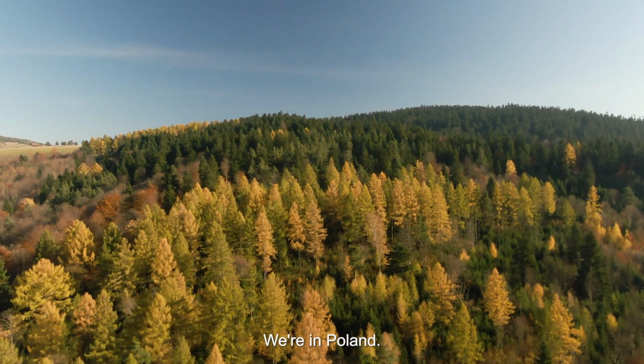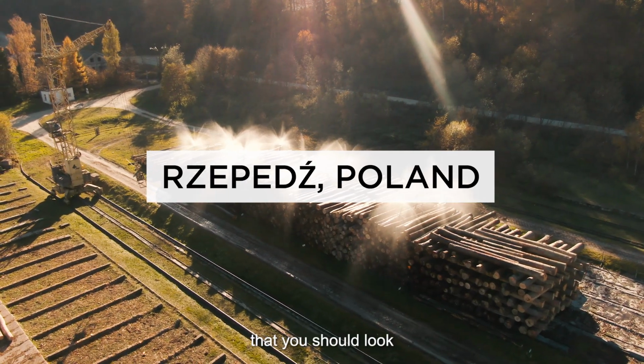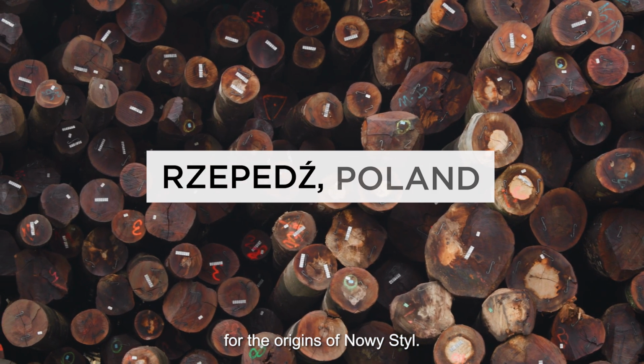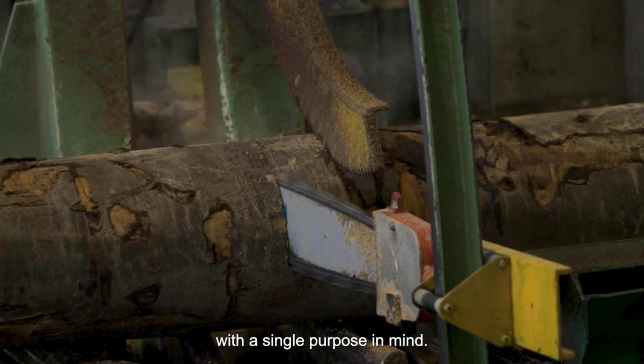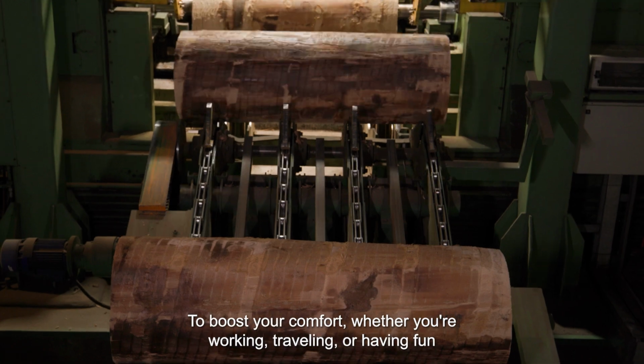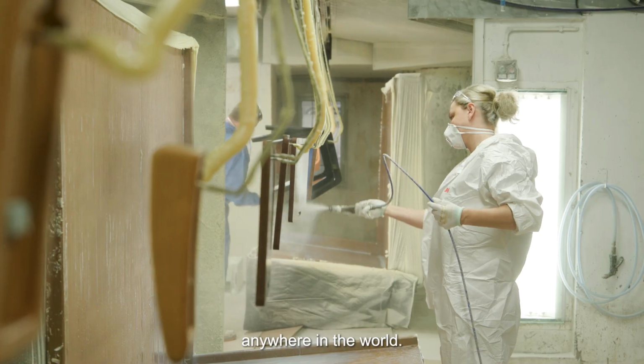We're in Poland. It is here, near the woods and mountains, that you should look for the origins of Nowy Styl. This is also where furniture is made with a single purpose in mind: to boost your comfort, whether you're working, traveling, or having fun anywhere in the world.